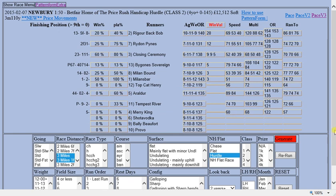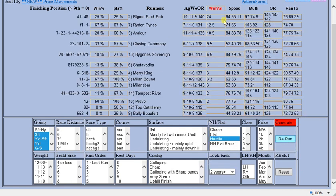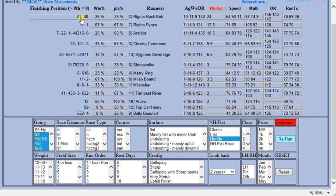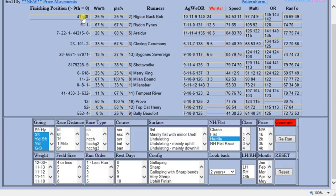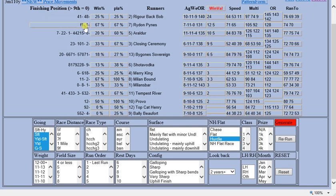So I think there are some contenders. I'm going to look at the going. So I'm going to go hurdle, I'm going to go soft, good to soft, and again, I'm going to go 2 years plus. I'm going to keep it sorted by the win value, and again, Riggerback Bob. I'll have a look at Riggerback Bob's last 6 months, probably at the end of this video, to see if it's got any form and maybe whether it's well handicapped.